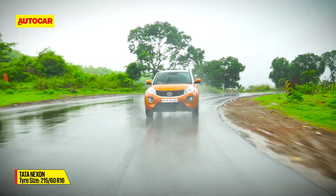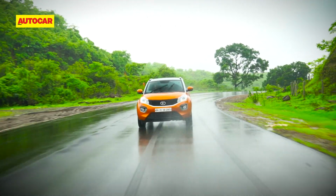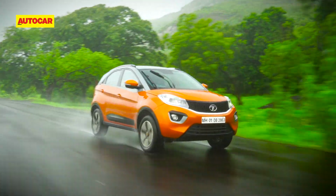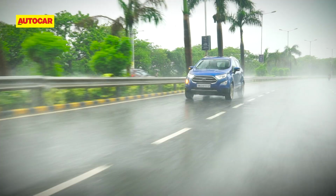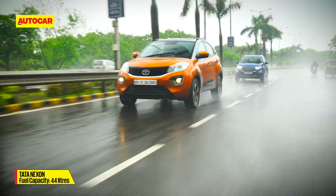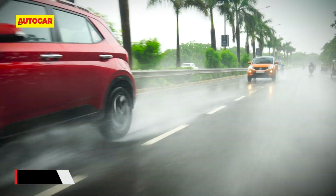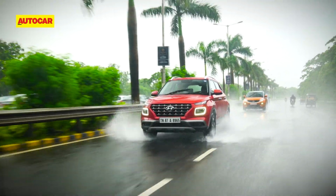Body roll is minimal and the car changes direction without ever feeling unsettled, and it also feels really solid at high speeds out on a highway as well. But unfortunately, the Nexon is on the back foot in key areas of this comparison, with the AMT having to compete with more sophisticated automatics.